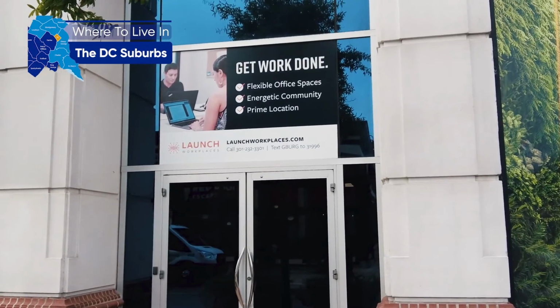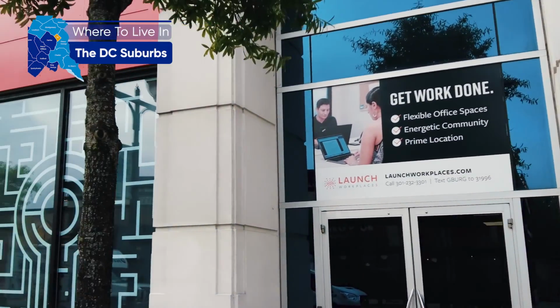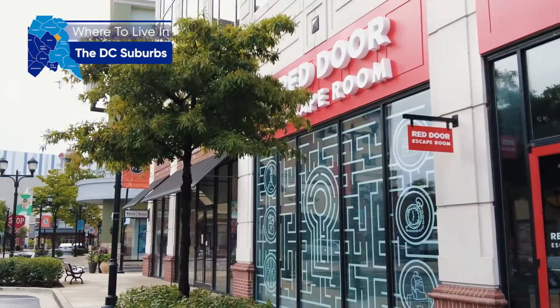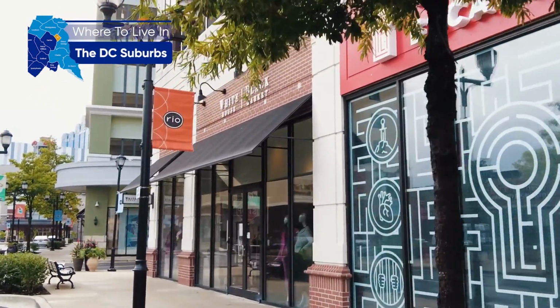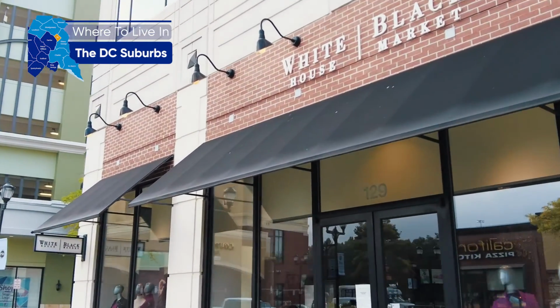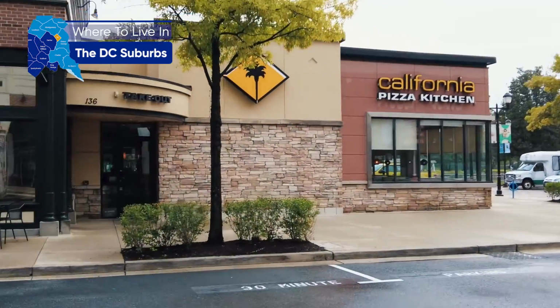I like it. All right, now across from here, this is a large building. You have the Launch Workplaces. So they're like WeWork, but somewhat smaller. You can rent space and do your work there. Then this Red Door Escape Room. So this is pretty new, and they have some extremely well thought of escape rooms. Escape rooms are very popular in our area, so come and check them out. Then you have White House Black Market. That's another place to shop there. And then the mighty CPK.